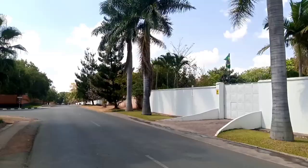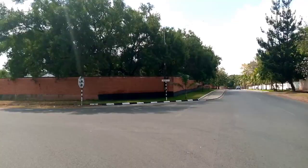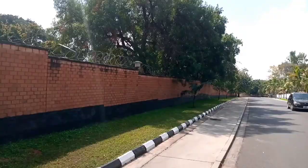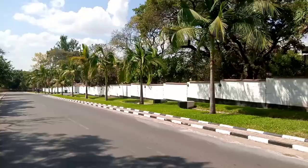Take a look at the palms. Look at the lawns on this road. And this is Ngwe Road. Comment down below if you know Ngwe Road. Ngwe is the smallest denomination of our currency. We have the kwacha as the main currency, then the coins are known as Ngwe. So that is that road, Ngwe.